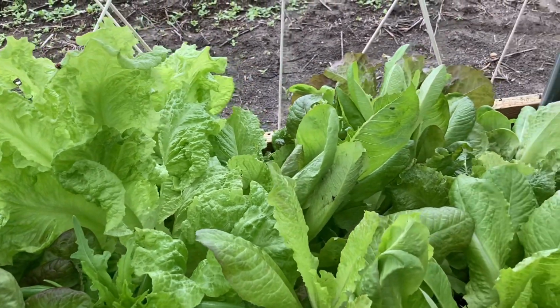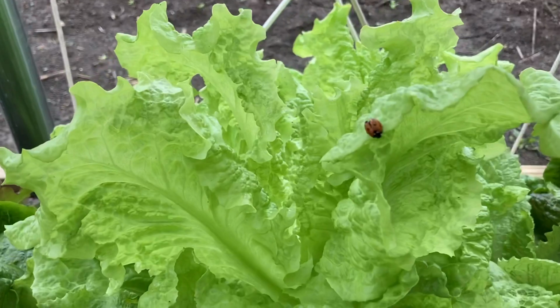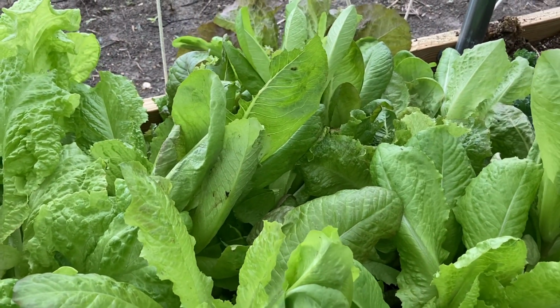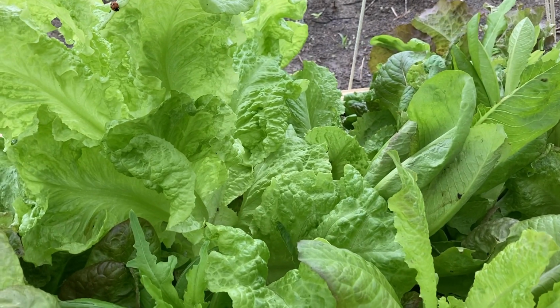Look at this beautiful lettuce, and I even have a little ladybug there. Probably a lot more in there, so I'm going to cut some of this up and put it in my pot so I can get it in there and wash it off.